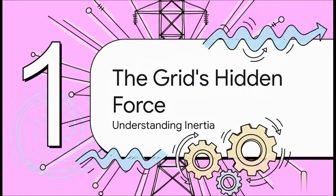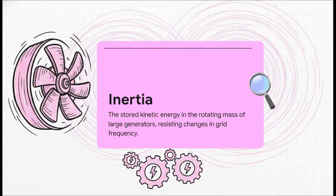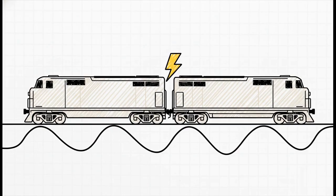Okay, so to really get the challenge here, we first have to talk about the grid's unsung hero. Seriously, there's this hidden force that's been keeping our lights on for over 100 years. And that force is called inertia. And for the electric grid, this isn't just some concept from your high school physics class. It is a physical reality. It comes from these absolutely colossal, multi-ton turbines and generators spinning away inside traditional power plants, all perfectly synchronized to the grid's frequency. Yeah? That freight train analogy? It's perfect.